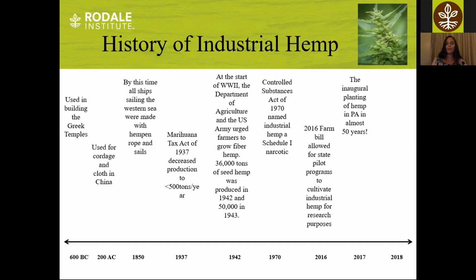So, like I said, in 2017, Rodale Institute was one of 16 organizations in Pennsylvania, as well as many other states that began these programs to begin planting industrial hemp again. Then the 2018 Farm Bill put language in there to actually take industrial hemp off the Schedule I narcotic list. So now it is a legal crop, and it still requires permitting through the pilot programs through each state. So it's still state regulated, but you're able to grow and cultivate it with all other crops.